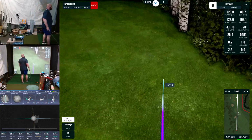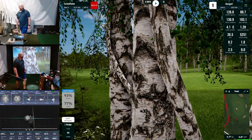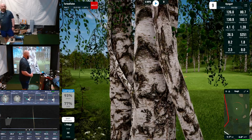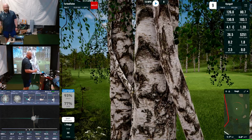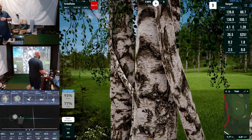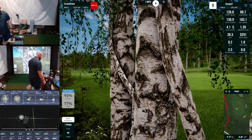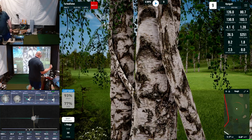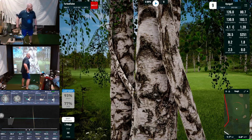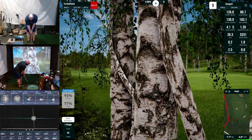Sort of like that. That is an uncharacteristic distance for that club. What'd we go there? 146 carry with my 9, which is supposed to go 119 carry, with none of the effects that GSPro was putting on the ball. I believe we had a headwind. We took a 7% penalty out of the rough. Like, come on. Sometimes it just gets stupidly inaccurate here.